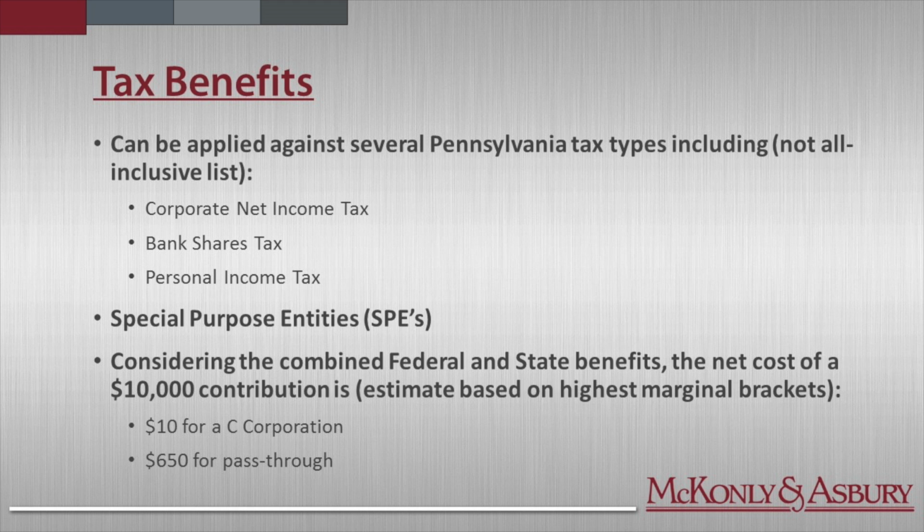The nice thing about personal income tax is that once it gets flowed through to the individual, it doesn't matter if the tax is generated from income from the business. It could be utilized against tax that's associated with their income on dividends or wages or anything, as long as the individual itself has tax on its personal return. This really works out well in a year where the business might not have income. The owners themselves might still have wages or income from other sources that they'll be able to utilize the credit against in that year, even if the business didn't make any income.